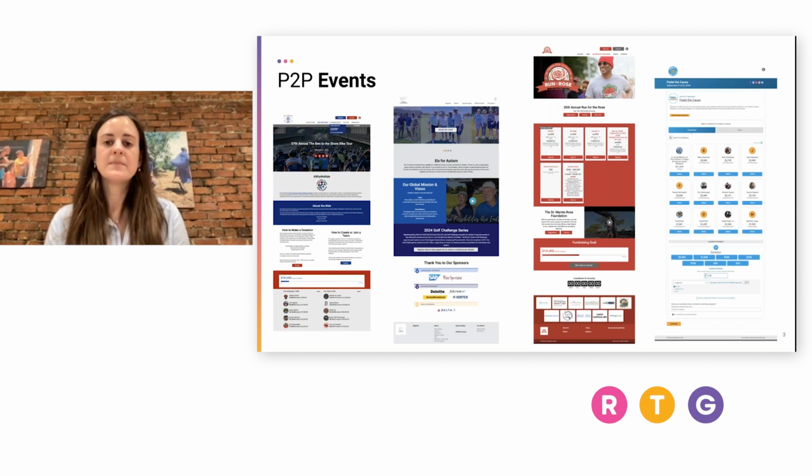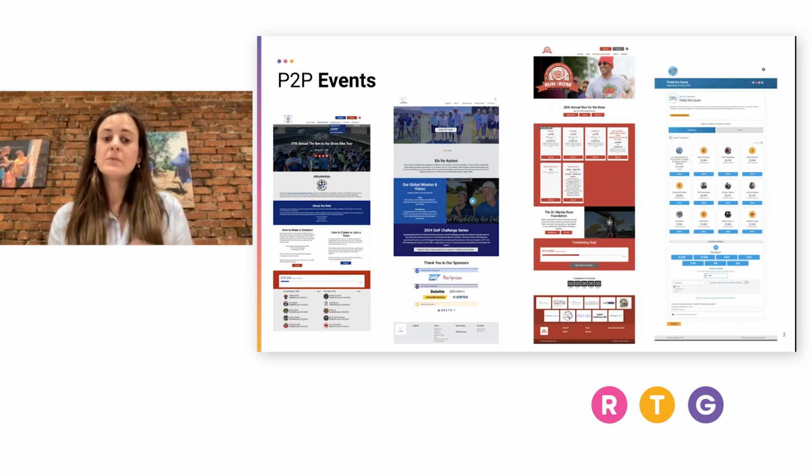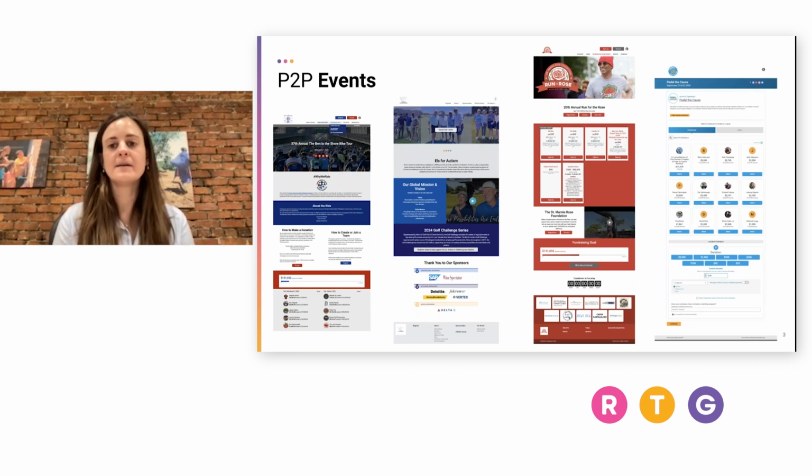The third is the annual Run for the Rose, a customer that had previously used us just for our event day technology, but moved over all of their registration, fundraising, and donations to our platform because we could deliver the ease of having everything in a single platform, from signing up to the whole fundraising journey to the best-in-class event day technology. And then finally, Pedal the Cause is one of the top peer-to-peer cycling events in the country, and they recently opened registration on our platform and have been influencing some of the larger, more strategic features that we've been developing.